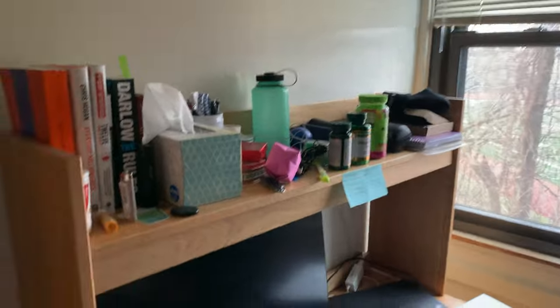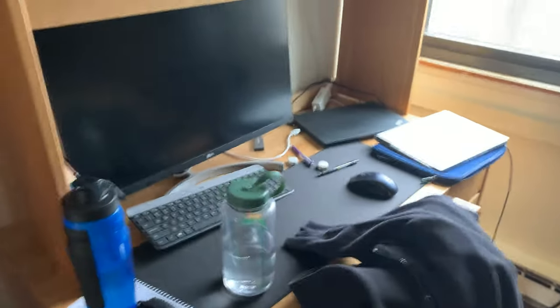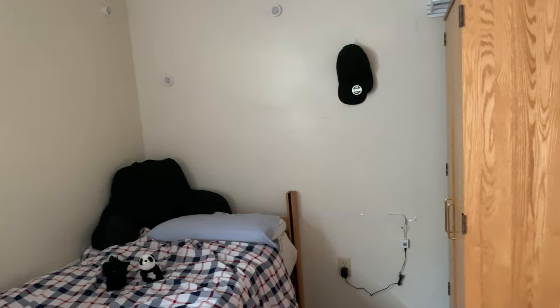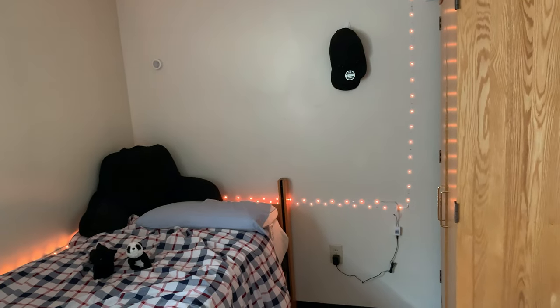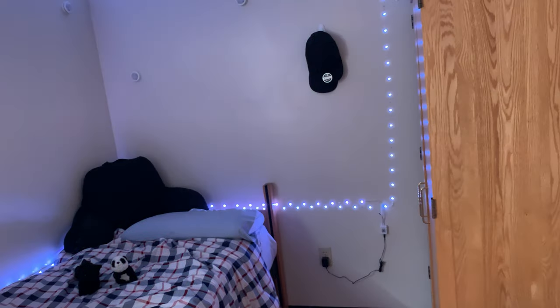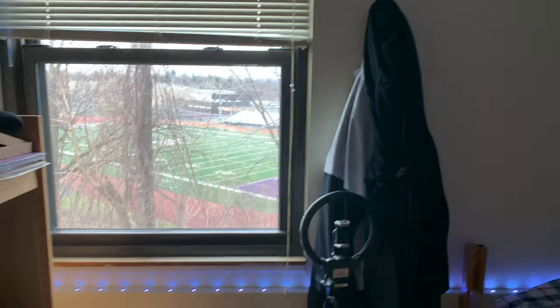Yeah, pretty much a normal room. Pretty spacious in my opinion. You can always rearrange everything. And yeah, one more thing. I do have lights on, so change the color to whatever we want. That's pretty chill. Yeah. Some photos, some stuff on there that I like to look at.